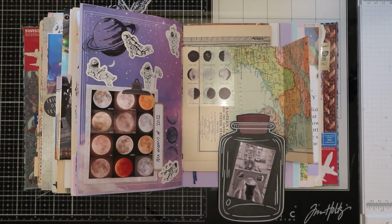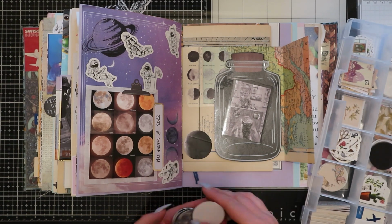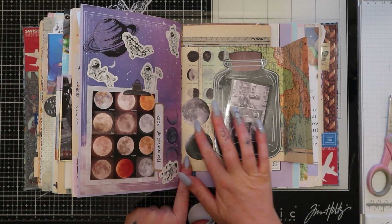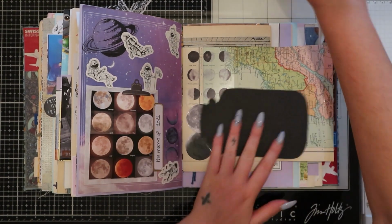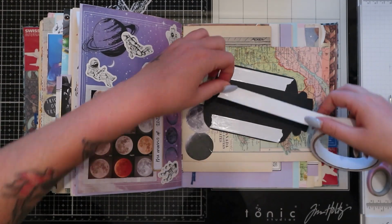No idea where they're from, but I'm just throwing all the moons at the page at this point. And I've got the jar, I'm getting the jar stuck down now. So then on the other part of the flap, I've got sort of an awkward space and I wasn't really sure what to add in that area. So I'm just gonna, again, add some decorative pieces.